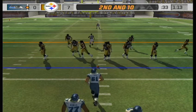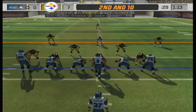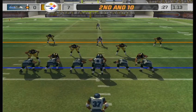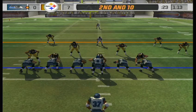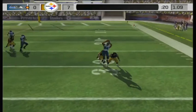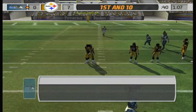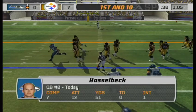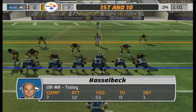Second and 10. Ball on the 48-yard line. Alexander, the lone back. Burleson moves in motion. With the throw. What an effort. Taylor comes up to make the play at the 31-yard line. What they're doing here is keeping the defense from huddling up. It keeps the same defense on the field.